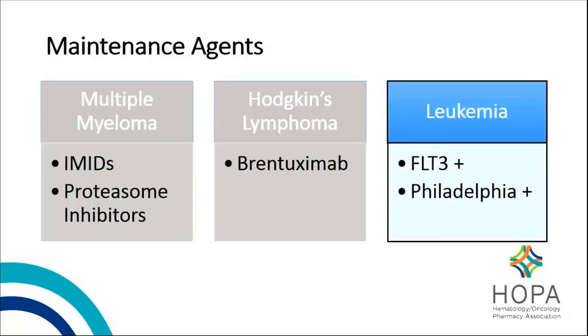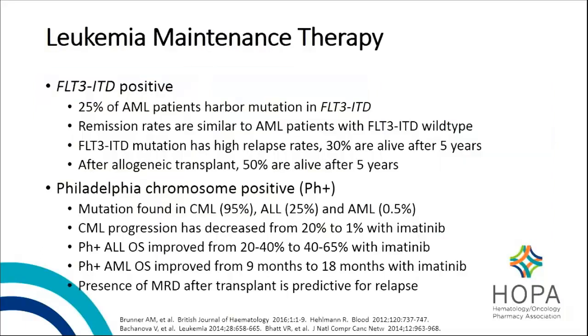And then the last group we're going to talk about is leukemia. So I wanted to focus on FLT3 and Philadelphia positive because those are more of the mutations that we see with our patient population that will require maintenance therapy.